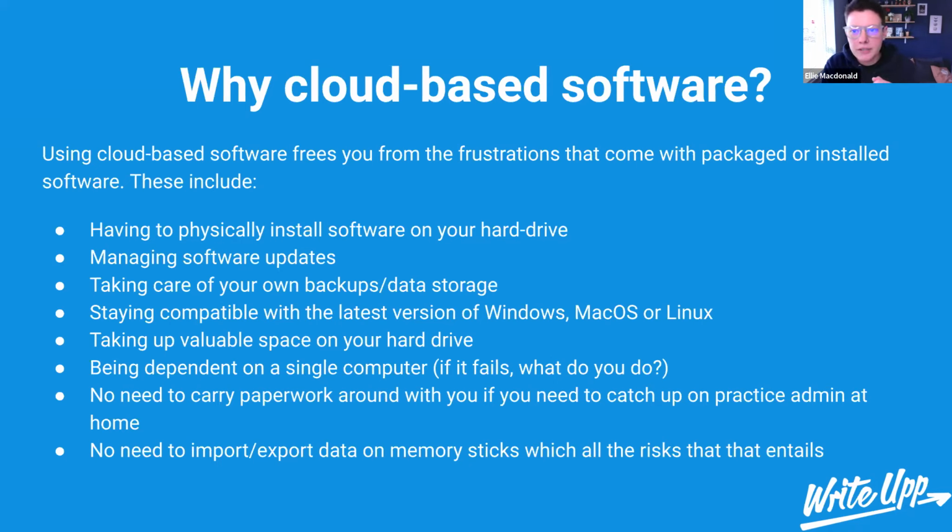So that's just a few reasons why you could choose cloud-based software. And as I said before, these slides will be available for you afterwards, so you'll be able to have a look through. And there's tons of information on the internet as well about cloud-based software. So do look into that if you do have time, if you are going to think about investing in it.